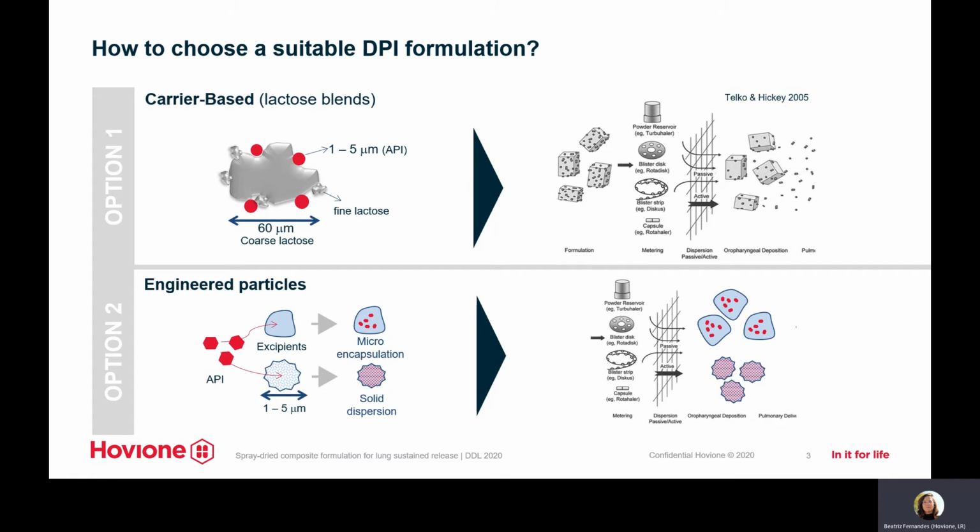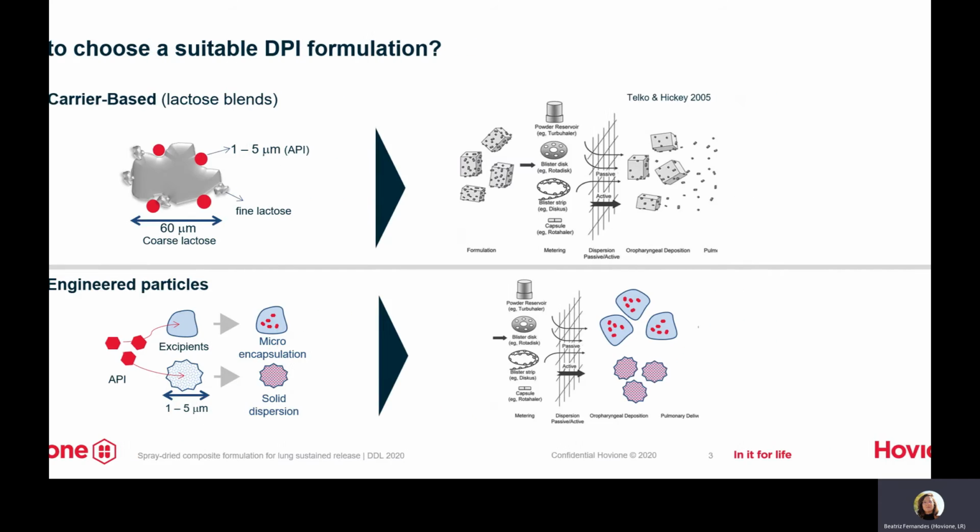I present here two options: the standard option, carrier-based formulation, which we can mix our micronized API with the carrier, and the second option is engineered particles, in which we are able to design a specific particle for a specific API with target aerodynamical performance that is optimized for inhalation.